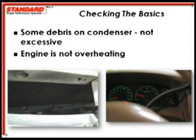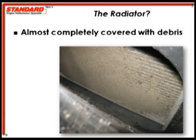The technician looks at the front of the condenser and it looks a little dirty, but not sufficient enough to cause the problem. The technician loosens the brackets that hold the top of the condenser and the top of the radiator in place. He can now separate them and inspect them for debris between the components. He finds a lot of debris stuck to the front of the radiator. It almost looks like a sweater.